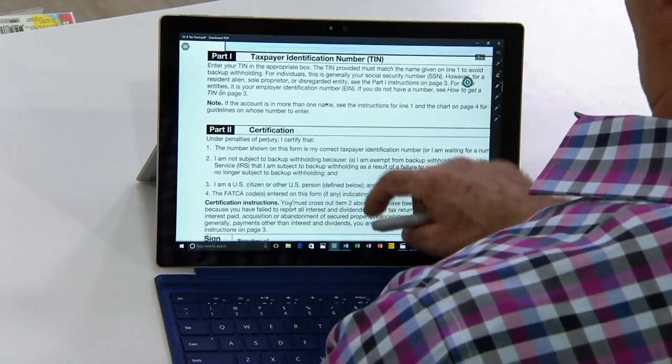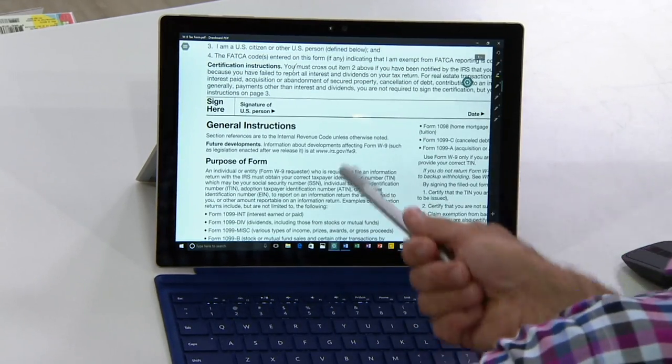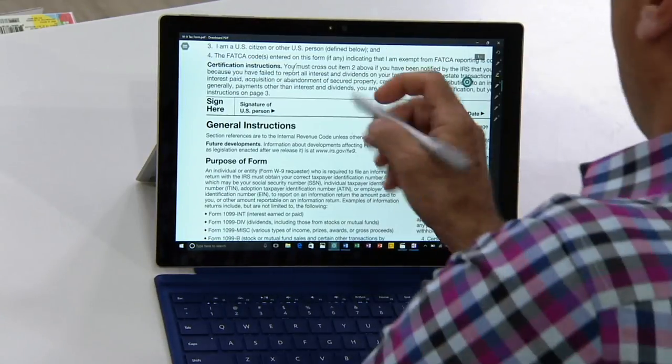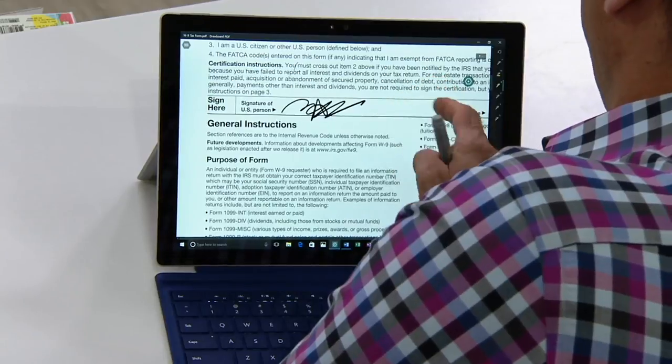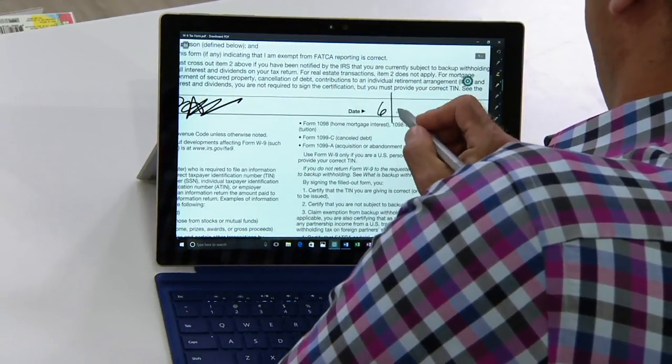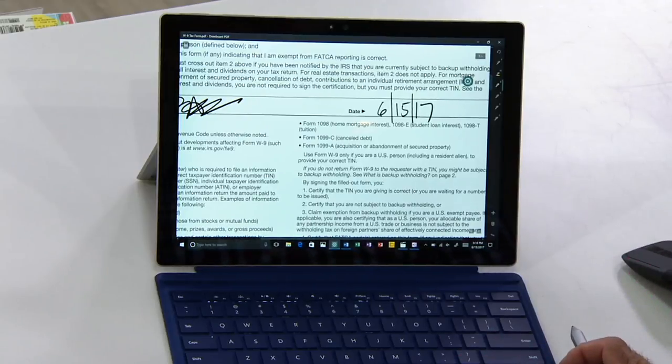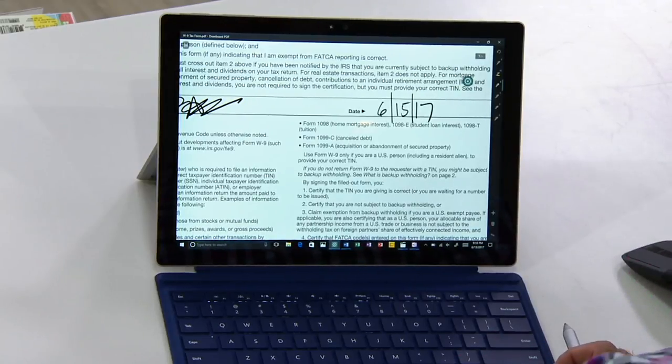When it comes time to sign it, how are you going to do that? You're going to print it, then get a pen, sign it, then scan it, then fax it, and so on. Or you can sign it like this, and date it like this, and then hit save and hit share and email it back to your accountant. No fax machine anymore, no scanner.